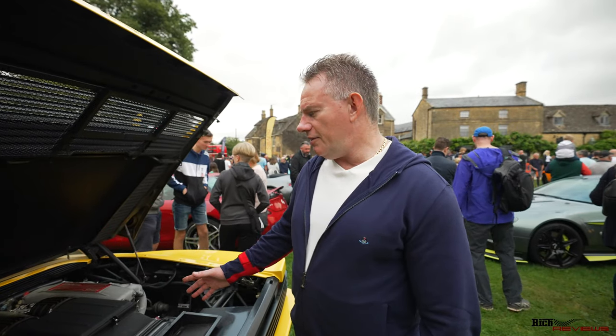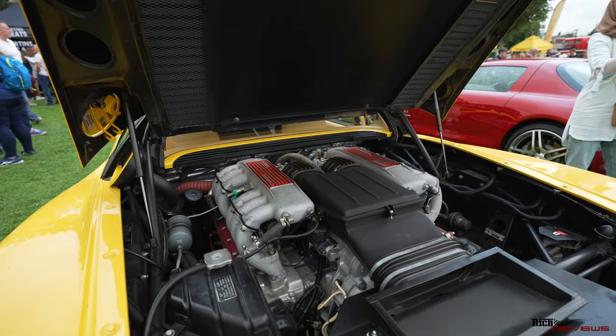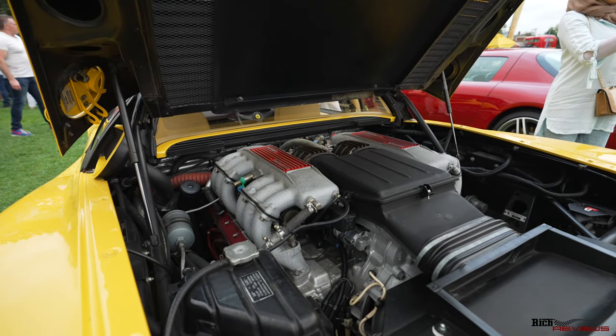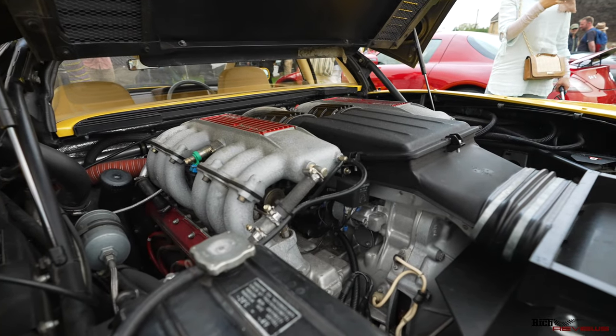So here we've got the flat 12. It's not in a V configuration, even though it might look like it is, and it doesn't sound like the modern cars, but with a good exhaust on it, it sounds pretty good. Rob shows me that this one sounds pretty good. He's got an aftermarket exhaust system on it.